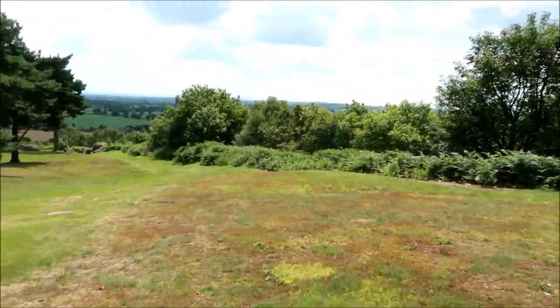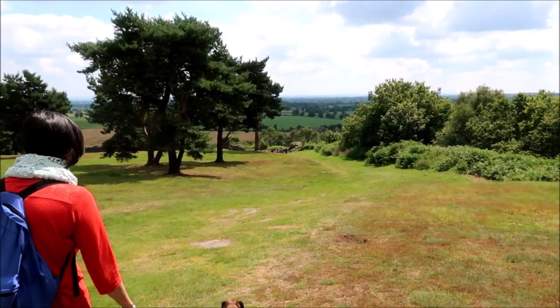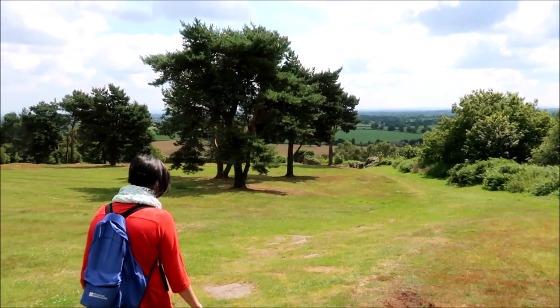We're heading back down the hill again now. When you've got a dodgy knee, it's nearly as hard to walk down as it is to walk up. Poor old boy.